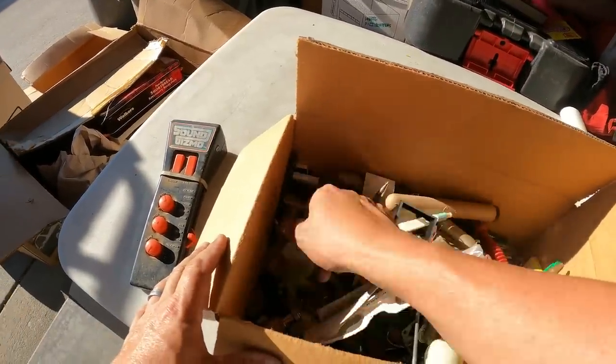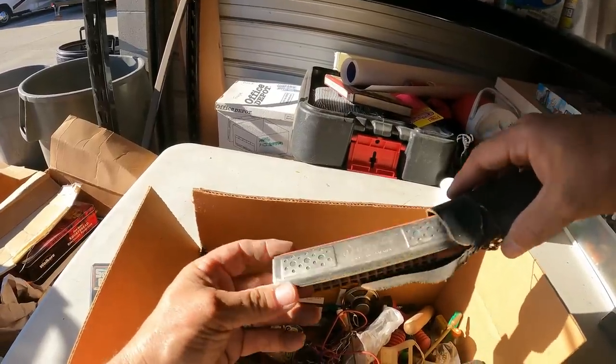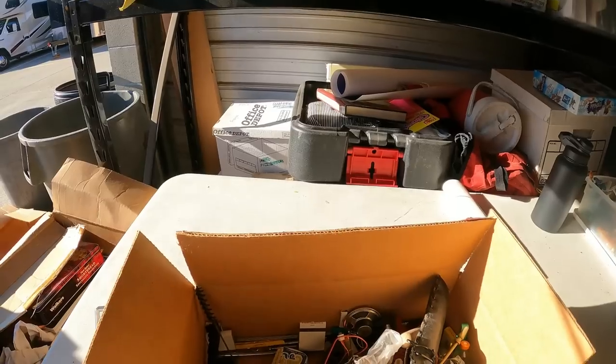It's just junky junk, but I think that's for rivets or fasteners of some sort. Oh, look at that. Harmonica Sonata. Made in Poland. That's pretty dirty, but you know what? I gotta give it a try anyways.